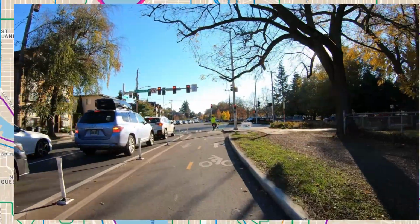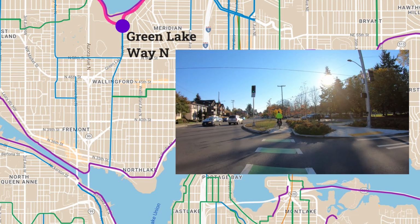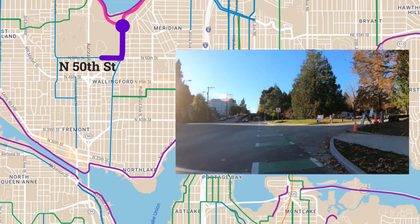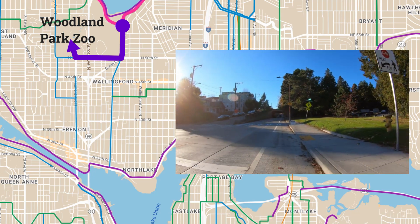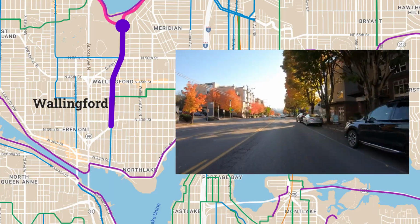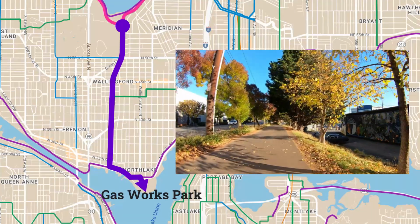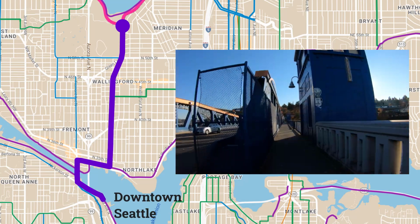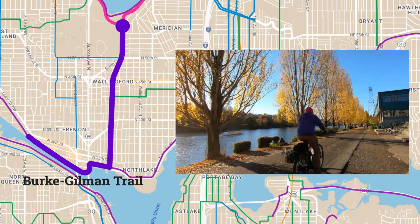At the intersection of West and East Green Lake Way, if you go straight, you can head south on Green Lake Way to get to 50th Street west towards the Woodland Park Zoo, Stone Way south into the Wallingford neighborhood, the Burke-Gilman Trail east towards Gasworks Park, Fremont Bridge south towards downtown Seattle, and the Burke-Gilman Trail west towards Ballard.